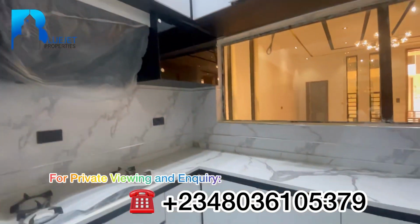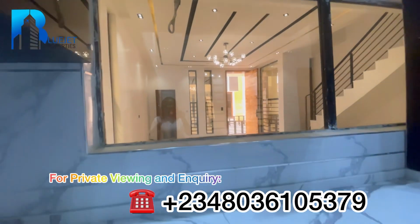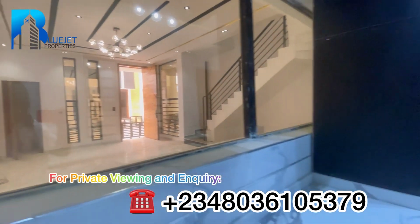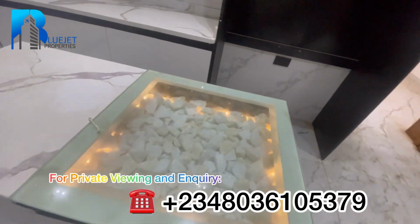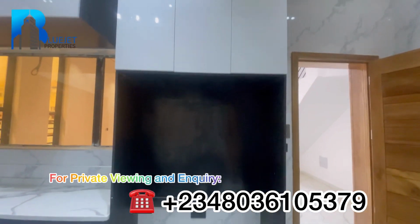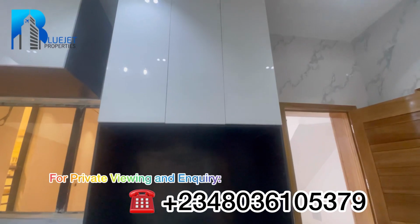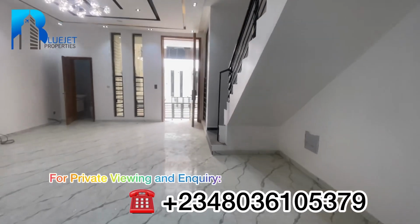You can see the cabinets, and there's a view here to the living room. You can easily see who is in the living room. They can't see you. You can see the blind of the glass. And we have a center counter here. Wow. And here we have where you can put your fridge. It's a big space for your fridge with sockets. And we also have a pantry here. This is a pantry, like a storeroom, where you can store your foodstuff. So now let's go upstairs.